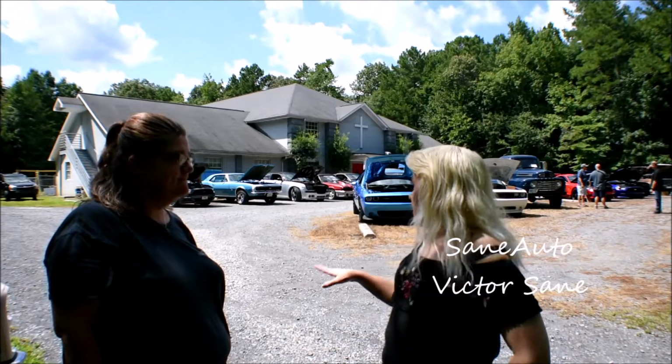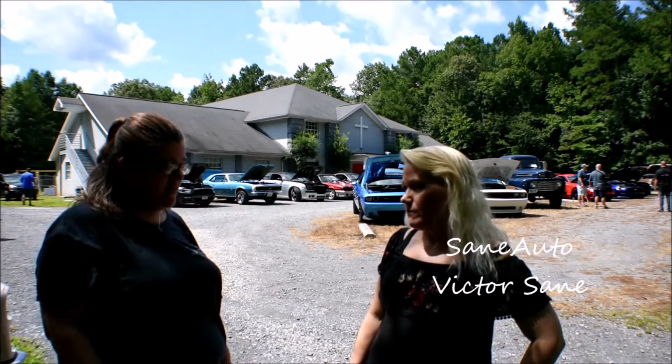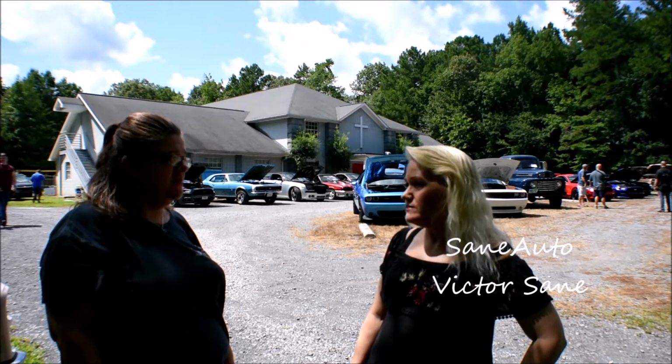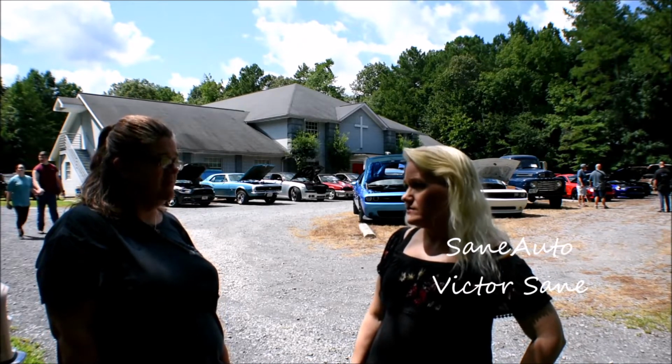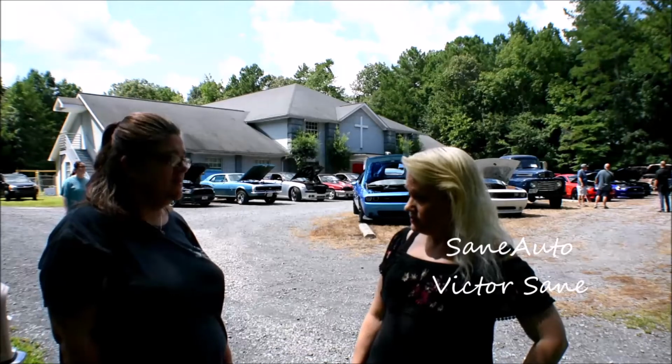Well, can you tell me a little bit about your Mustang? We actually own 3. 2 are here today. One is a 1995 Cobra SVT Convertible. She's number 260 out of 1,003 produced. She's powered by a stroke 347 with a 5-speed.